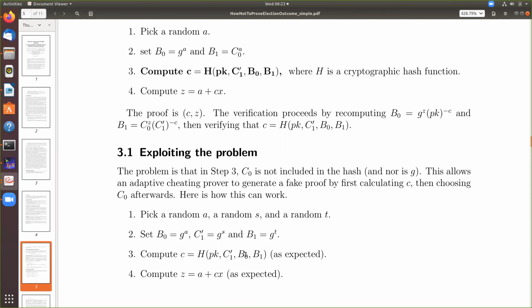Then we compute the hash of that stuff, because that's really all that we can do. Then we compute the response to the challenge. And you can see this is a little bit like what you did in the first hour, where you were simulating the transcript without knowing the secret, right? You can compute a response that's consistent with what you knew.